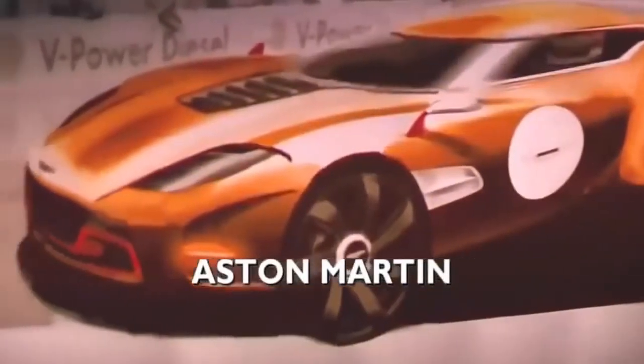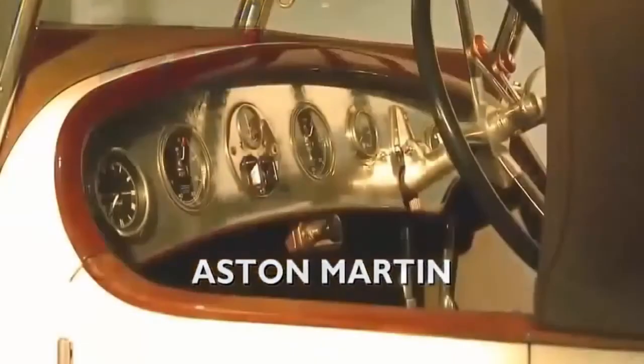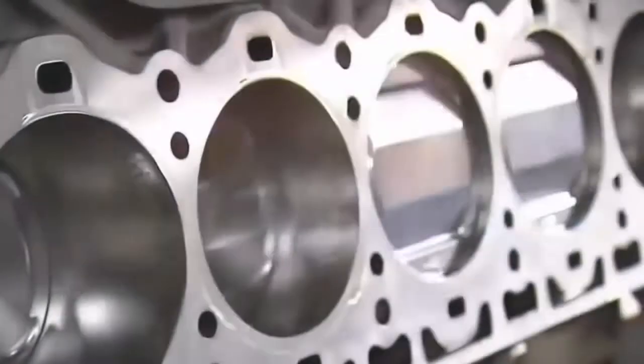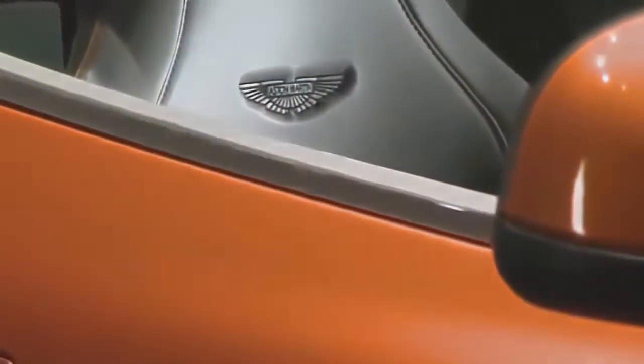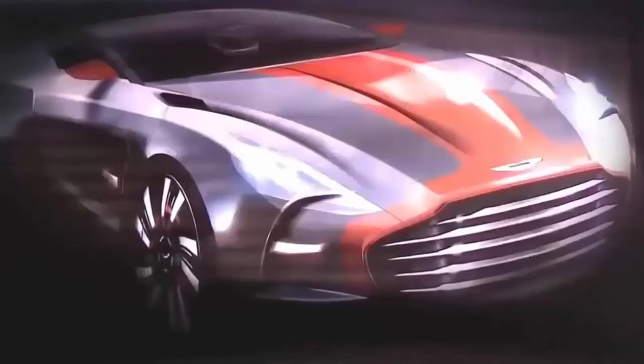In 2007, Aston Martin, renowned for its understated English styling, handcrafted design, and for being James Bond's car of choice, commenced work on their most expensive production car. The cost? In excess of £1 million sterling.